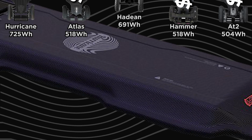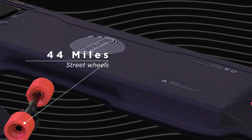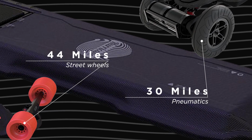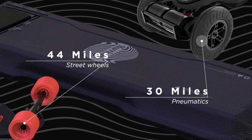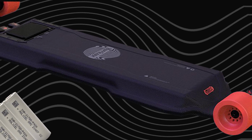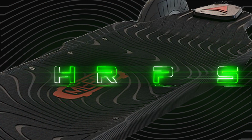Meepo is killing the competition with this gigantic battery boasting 44 miles of range on street wheels and 30 miles on pneumatics. This is great because it shows that they didn't cut any corners when it comes to the battery pack. Most e-skaters will appreciate the amount of range this thing could get and also praise Meepo for using a battery brand that they can trust. Let's go ahead and cover the rest of the other specs.